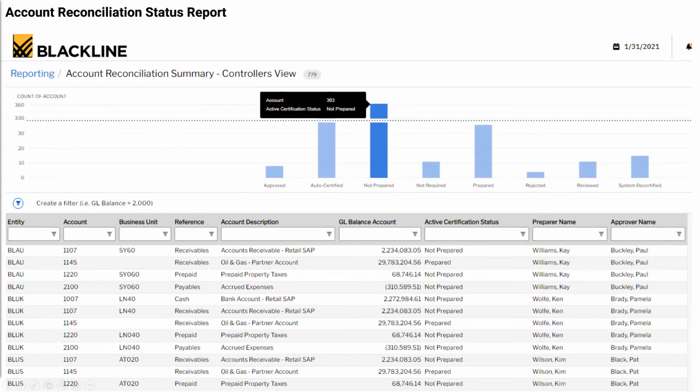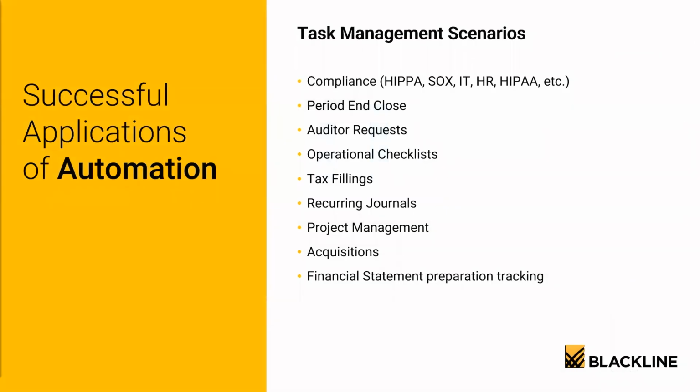All right, and that finishes up our discussion around account reconciliations. Now let's jump to the third core module, the task management module. The task management module allows you to create checklists like month-end and audit lists. It gives users an easy way to see all tasks assigned to them, and it gives managers an easy way to see which tasks are complete and which are still in progress. You can see other use cases here on the slide. So let's take a look at what a specific task looks like in BlackLine.